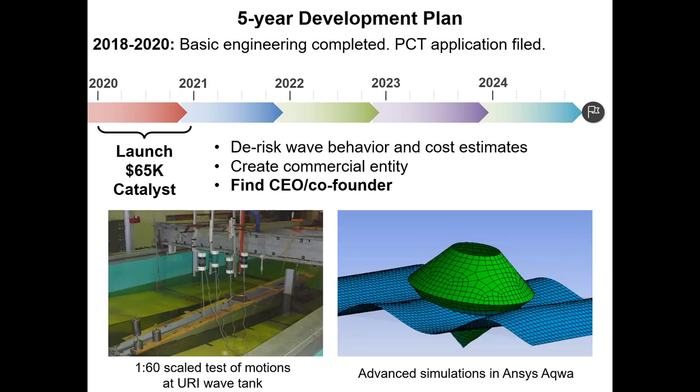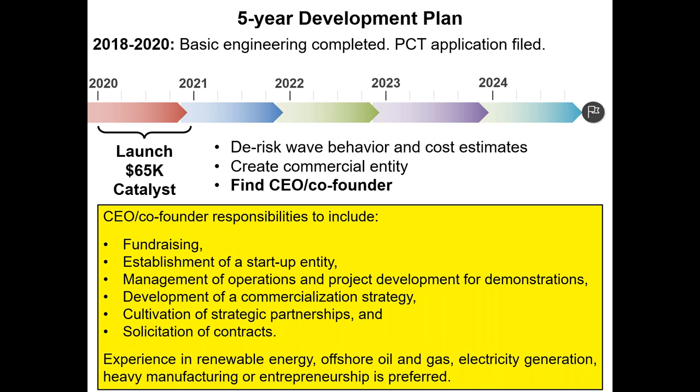But as part of our launch, we're actually in the process right now of building a 1 to 60 scale prototype that we'll test at the University of Rhode Island. As soon as the world resumes normalcy, we are just about ready to go with that. And we're also doing some advanced simulations. This is just a snapshot of a computer simulation we've done of one of our conical floats in a wave environment. If you can go to the next slide, please.